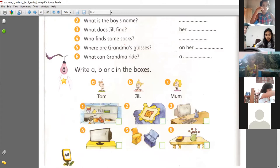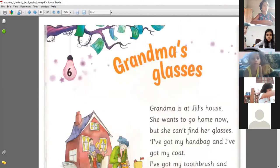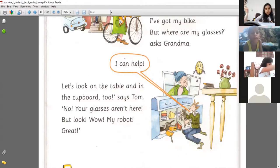So Tom, where did he search or where did he find that old robot? Can you remember? So let's go back to the lesson again. Let's look on the table and in the cupboard, says Tom. Then Tom found that robot on the table and also the cupboard.